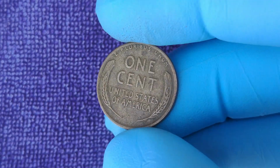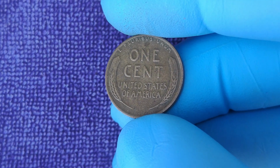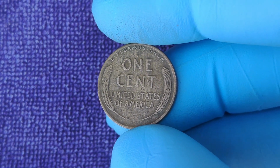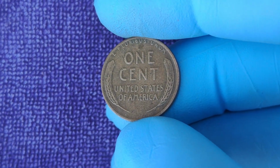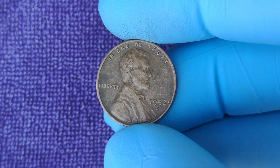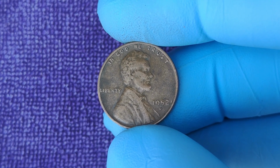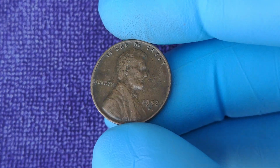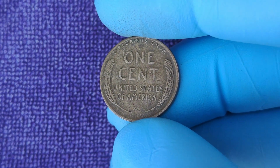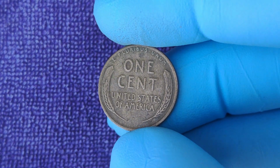Another factor that excites collectors is strike quality. The Denver Mint in the early 1950s sometimes produced coins with softer strikes. That means the details, especially in Lincoln's hair and the wheat lines on the reverse, might not appear fully sharp. A sharply struck 1952 D penny stands out immediately to trained eyes. Crisp wheat lines and bold lettering add to desirability and value.